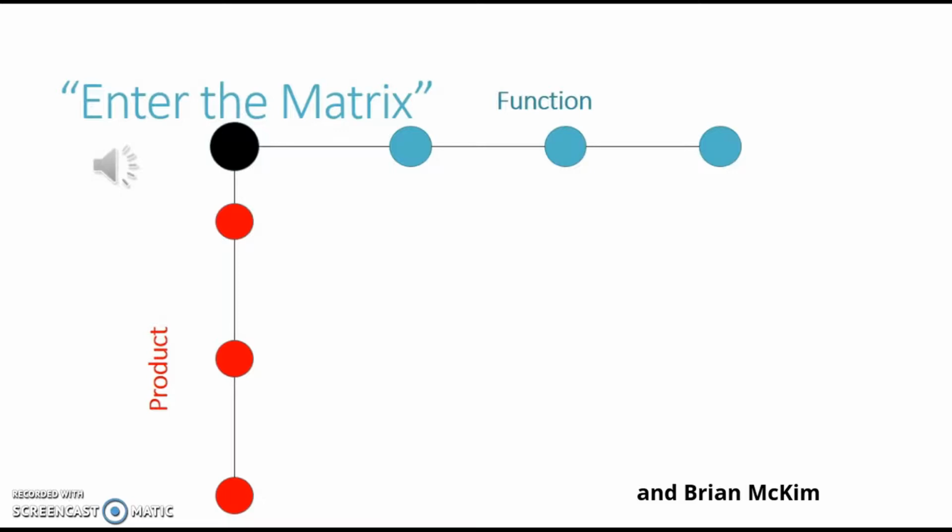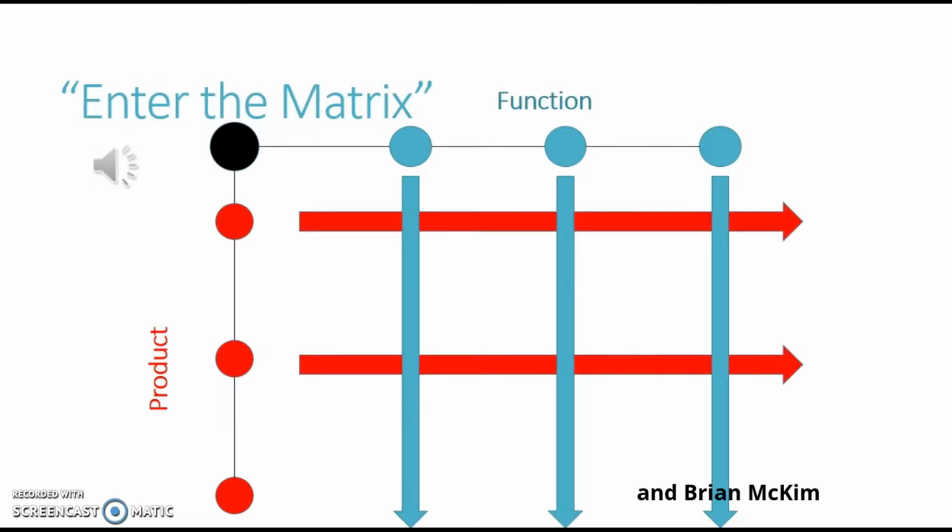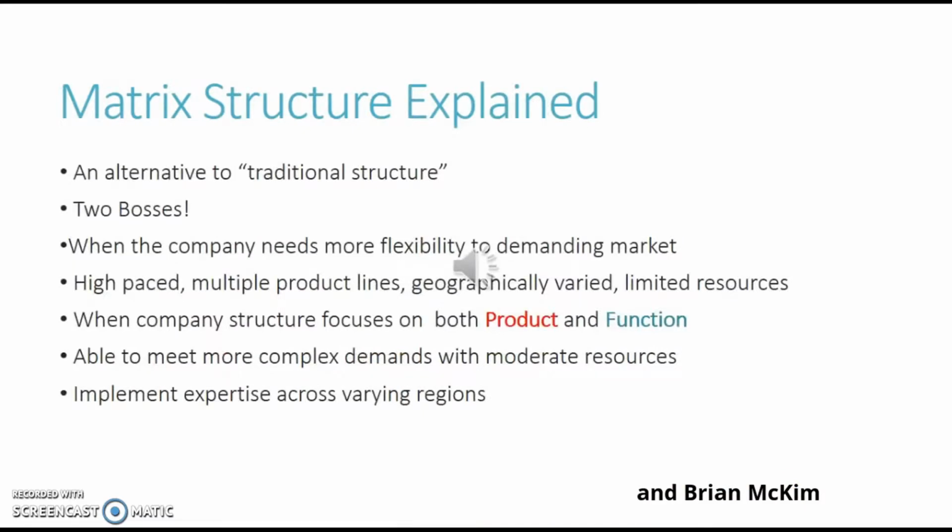So, as you can see here, in a matrix structure we have the traditional vertical, functional reporting structure down, and we introduce horizontal linkage with product or project service managers. This allows the product or project service managers to reach across each siloed function to deploy or access the resources necessary to deliver the product. It's quite a big departure from the traditional structure, as this creates a dual reporting structure. This helps companies with low to moderate resources reach out to each siloed function to get the necessary information and deliver the product in a much quicker manner.